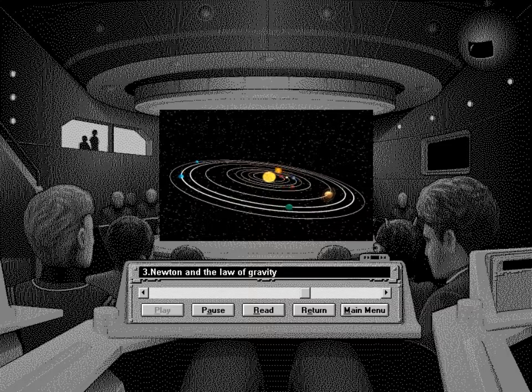Newton summed up his ideas on gravity in his universal law of gravitation. Every bit of matter in the universe attracts every other bit of matter with a force that depends on their masses, and inversely on the square of the distance between them.